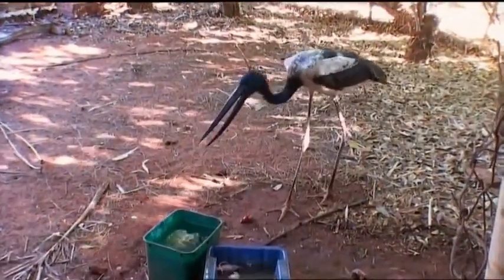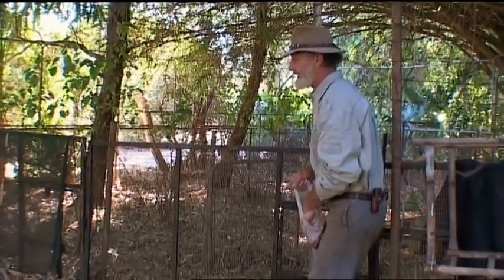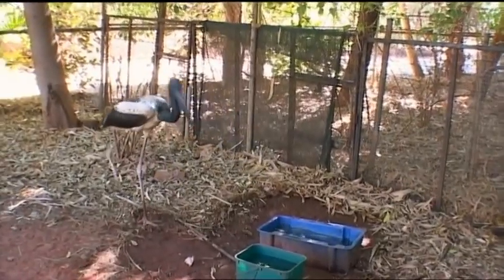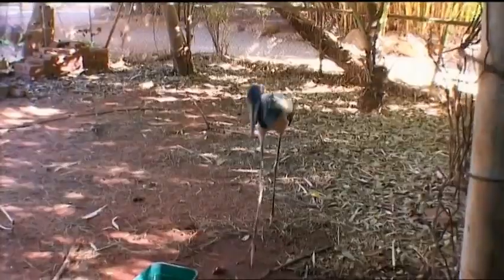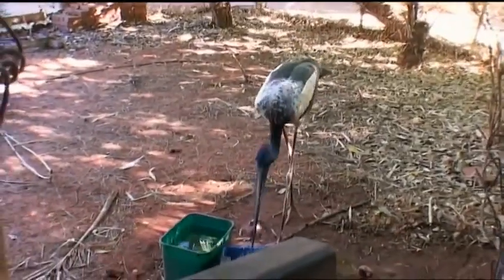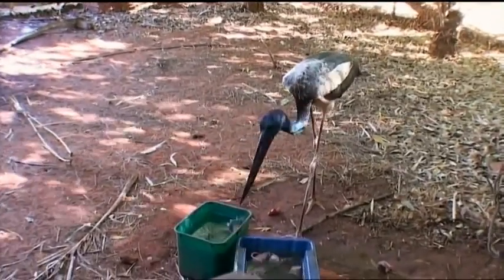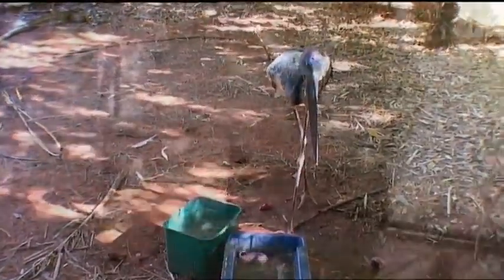This is Jabber, a jabiru. Now it's the only stork we have in Australia. He got hit by a car on the northern road to Darwin about 18 months ago, and it's taken a long time for him to recover, and he's ready to go out to my arid zone billabong out at my wildlife park.